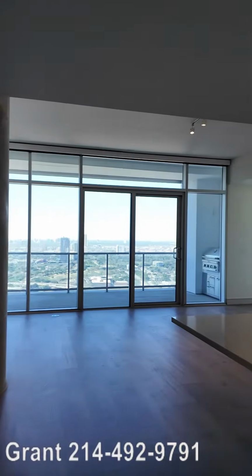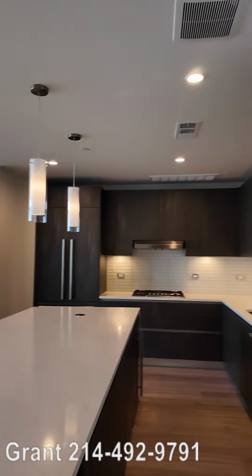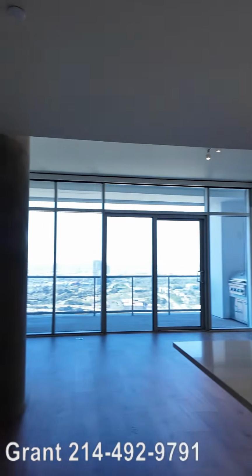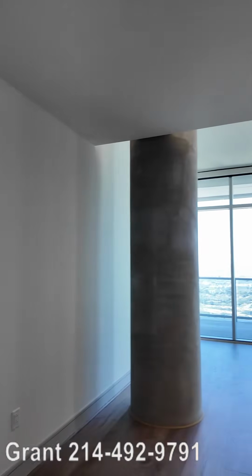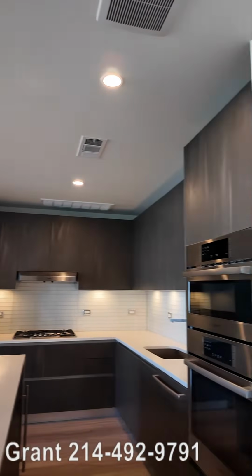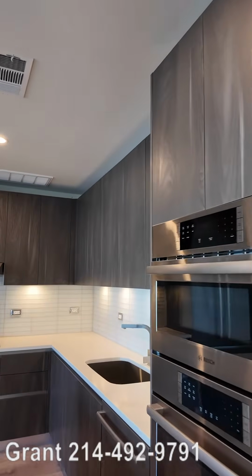We're walking through the Brava in Houston, Texas, their penthouse. This is penthouse 1, utterly gorgeous. I mean, it's got the kitchen you want, it's got the entertainment space that you need for clients, for guests, for family, and it's got the views, of course. We're gonna see those, but look at this kitchen.